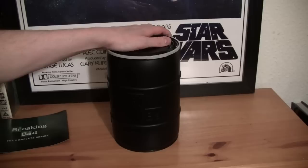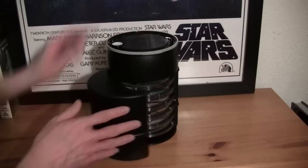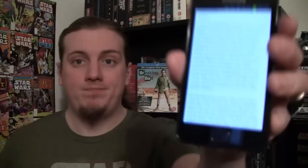Put the booklet back inside now. And now, I'll tell you all about the special features. Okay, so now I'm going to tell you what is on this set in terms of all the special features on all the discs, from all five or all six seasons to the bonus disc. There's a lot to get through, but I'm going to tell you everything that's on here.